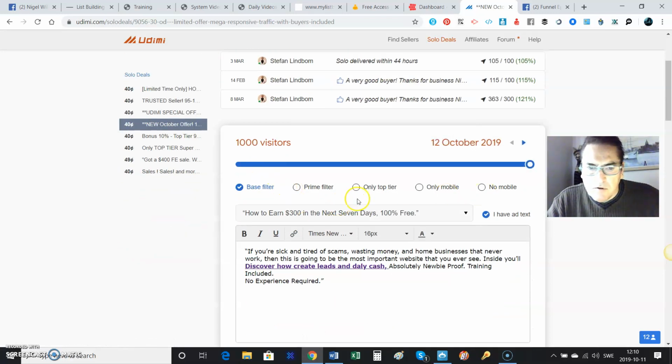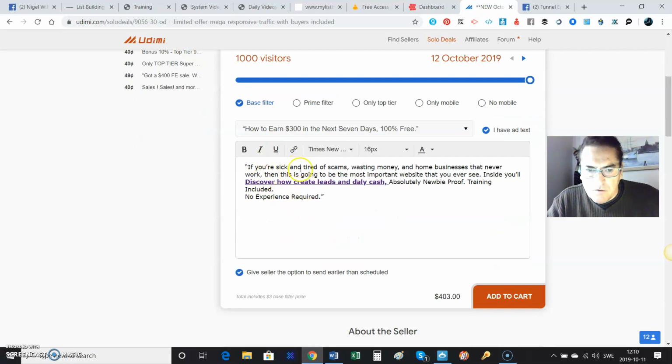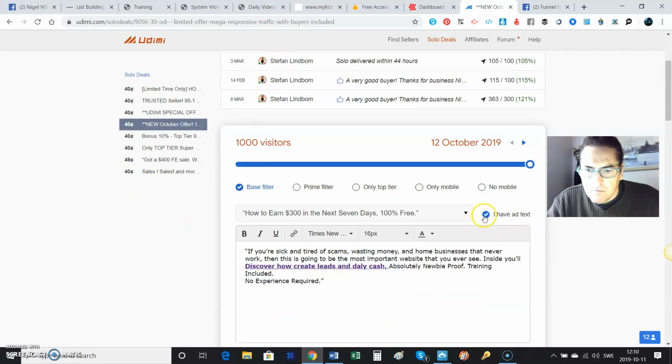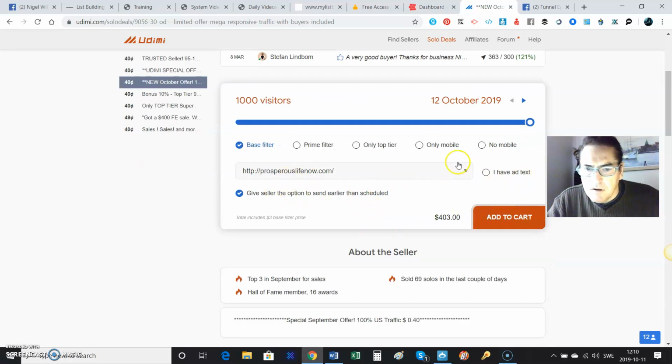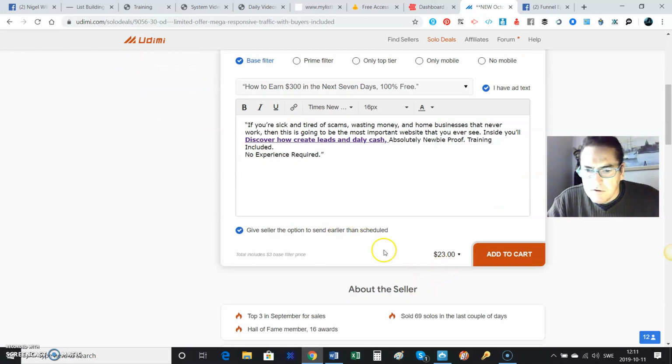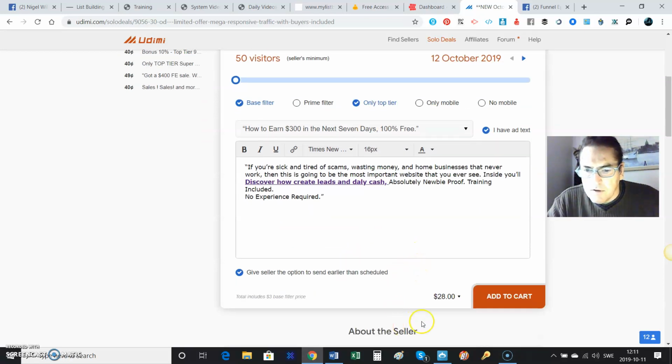You go in here, you can see if you want 1,000 visitors, you can make a little solo ad, or he makes your solo ad for you. But if you have a solo ad that you want him to send out to his list, you write it yourself there, and I can help you with that if you need to. And you can go here, you can see the price of the traffic. If you want say 50 visitors, $23. You can have the top tier ones only, and it's $28. This is a simple thing. They test out all these sellers, so you don't have any bot traffic or any rubbish coming through, so you know that your clicks are real.